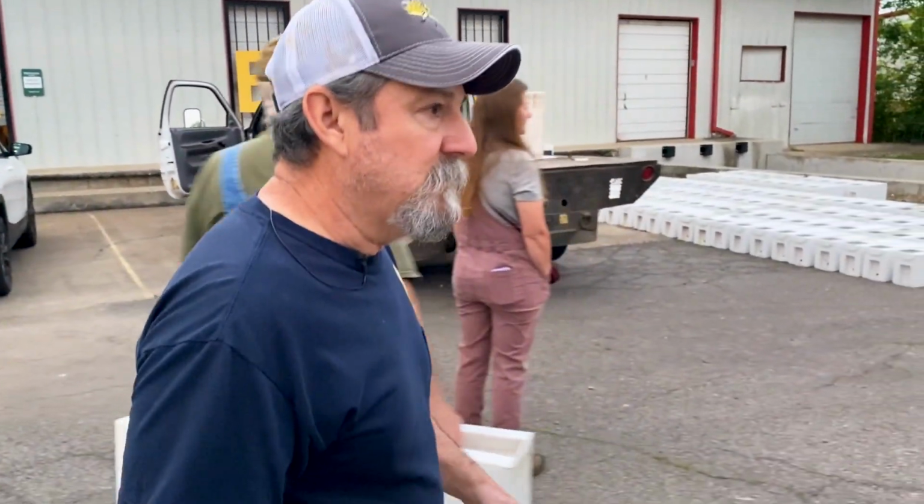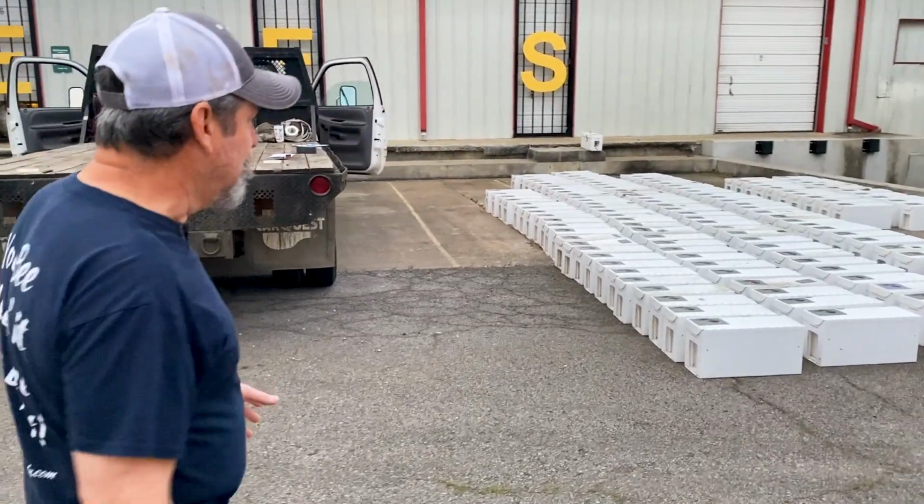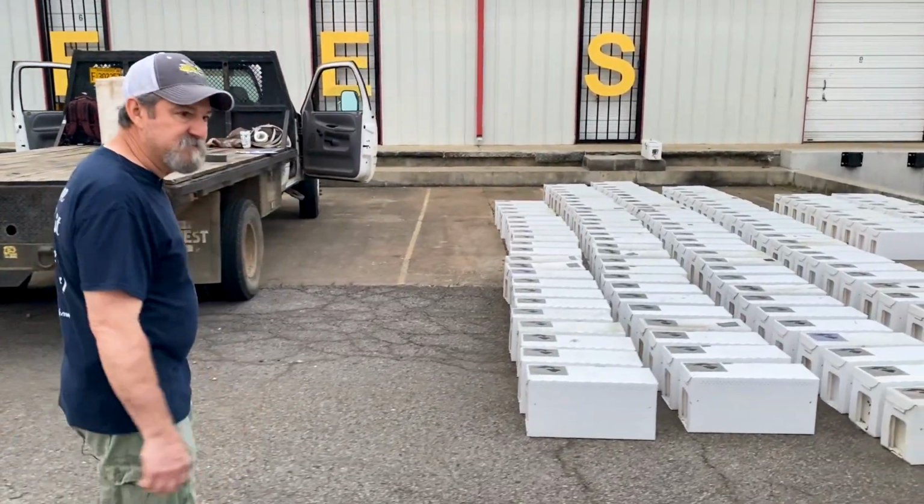We've had a whole lot of bees already go out this morning. We've got these folks picking their bees up today. We're all having a big time. We're gonna get these bees moving because they get extremely hot inside these boxes.